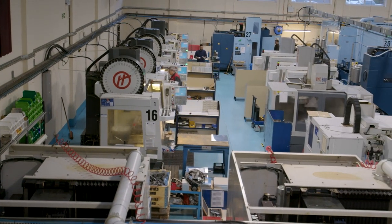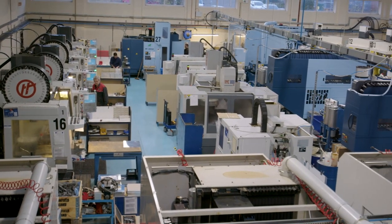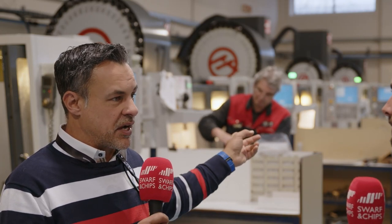So this is the cell that handles all your low volume equipment. Now, you've got lots of Haases here. What was your first CNC machine? So the first CNC machine the company bought was a Haas VF1 back in the early 90s. And we've now got, as you can see, a suite of them that does the lower volume, so the 10s to 20s, and predominantly the three axis work, because all of the machines have three axis on them.